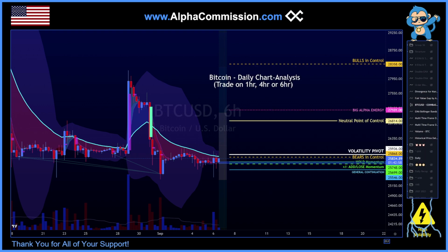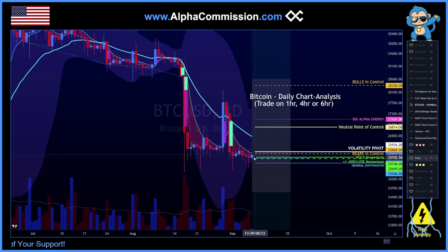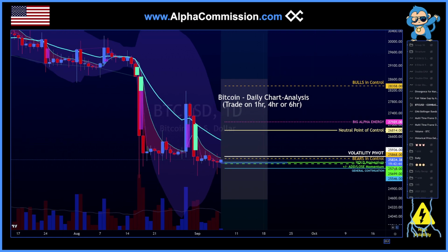If we do jump over to the daily, then you can see that we also have a very slender pool here for the daily. And it's very similar to the 6 hour in that if we lose this 25,750 to $25,700 range, then likely we're going to retest some of those wick lows there on a daily basis, which is a little bit longer period of time, which could be around 25,500 again. And again, losing that, we have a historical range.